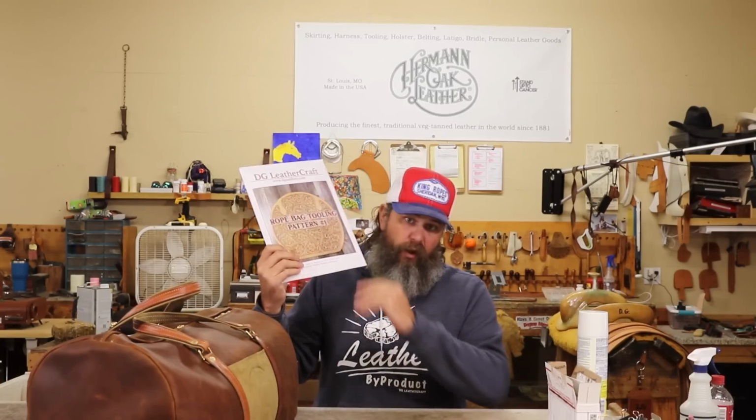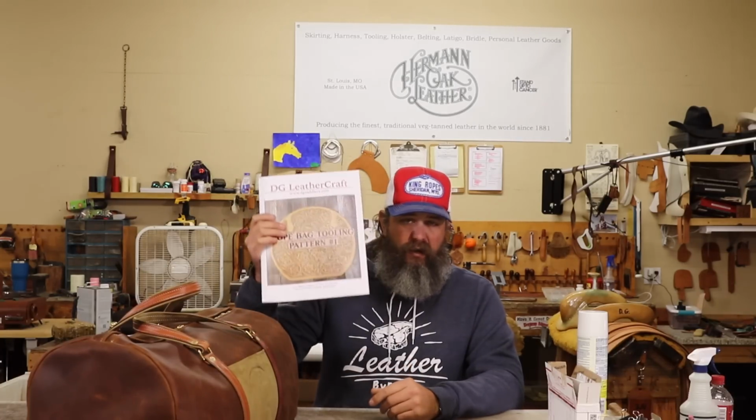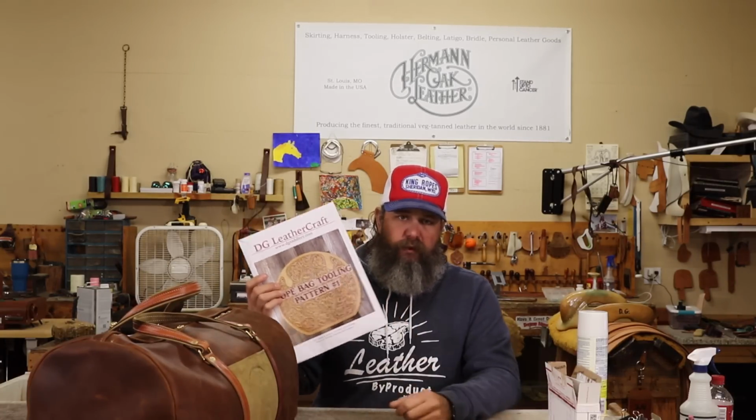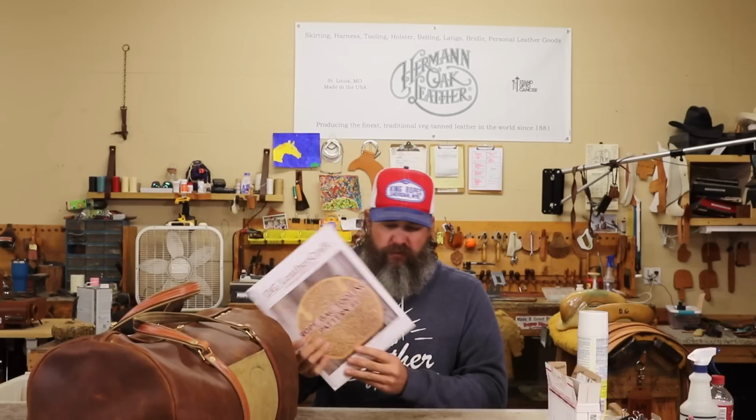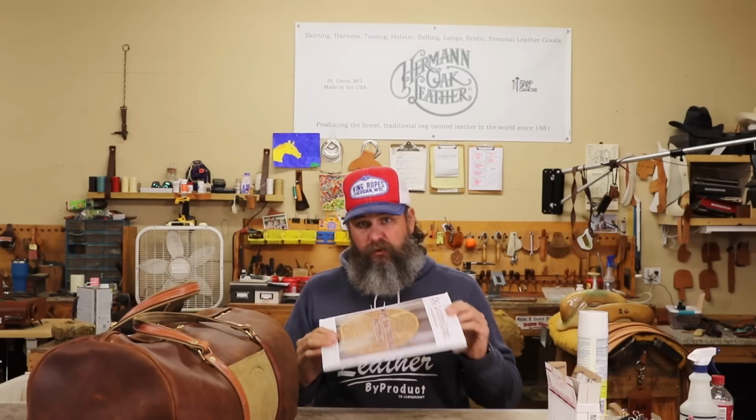And we also launched the pattern pack. So if you missed that on Friday, these pattern packs are available on the website. This is pattern number 1. There's one floral tooling pattern in there. It's got all the cut patterns for your gusset and measurements for your hangers, all the stuff that you need in order to build a single or a double compartment rope bag. Good pattern pack. It's been doing really well. People have been really excited about it, and I'm excited to see some of y'all try these.